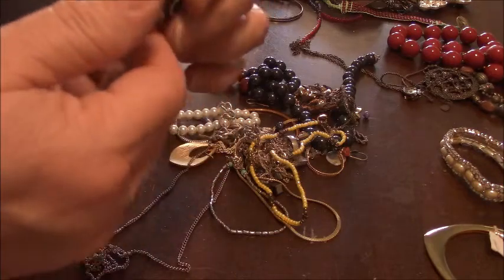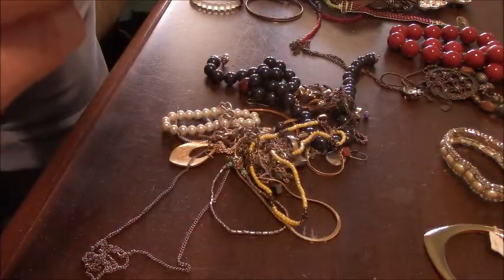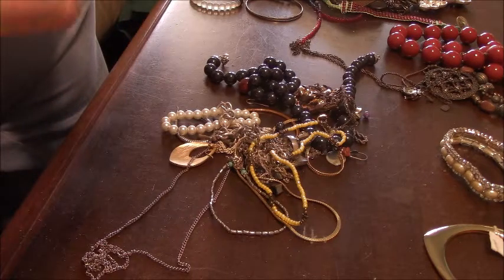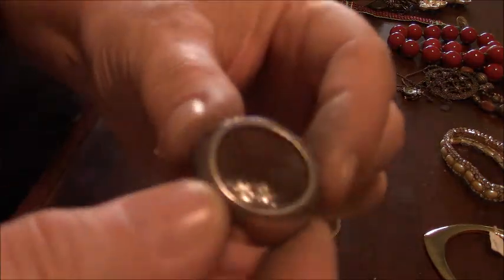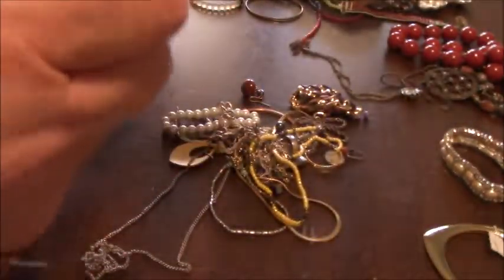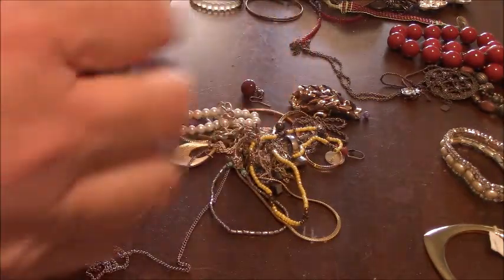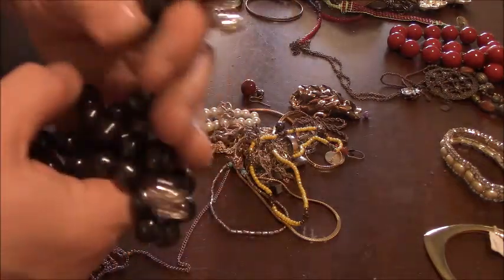This is an enameled ring. Actually quite heavy. Oh, no. I thought there was an oval that might have writing, but it doesn't look like it. It's just textured on the inside. But it's very heavy duty, very nice. Now these are glass or stone. I'd have to investigate a little further, but you can hear it, they're either glass or stone.